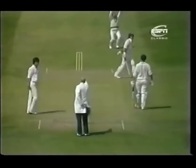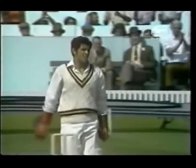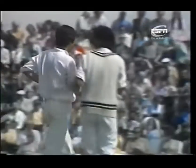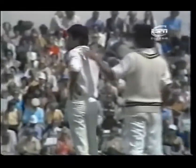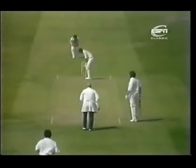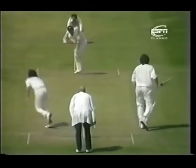That's well bowled, and it's caught behind the outside edge. Imran Khan takes his 2nd wicket, and the 6th Australia wicket goes down now at 195. Marsh out for 1, and Australia in trouble here in the 49th over of this match against Pakistan. The not-out batsman is Ross Edwards on 38, now to Edwards.